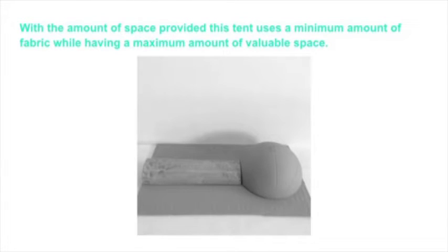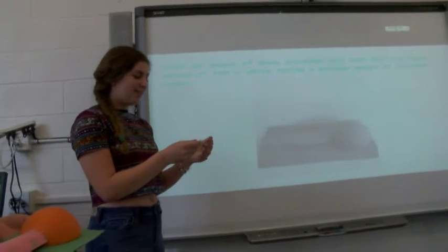With the amount of space provided, this tent uses a minimum amount of fabric while having a maximum amount of valuable space. Our tent supplies you with a unique and different design while still having a comfortable amount of living space.